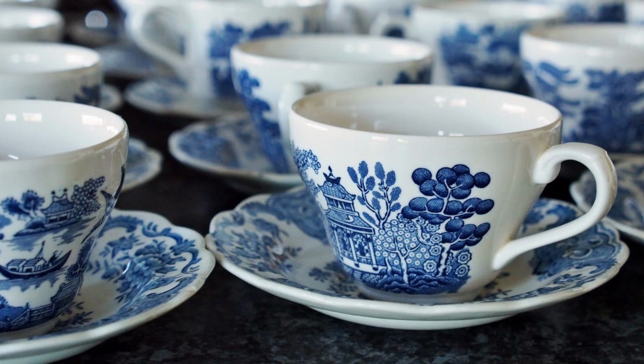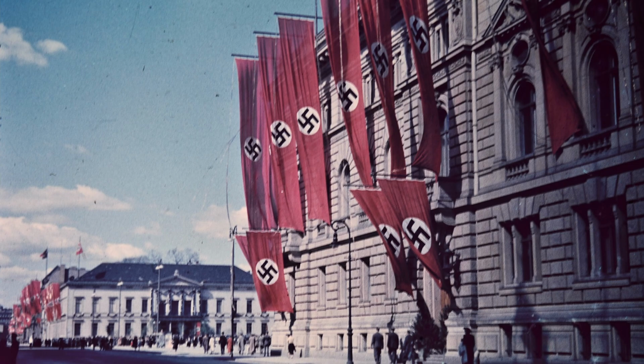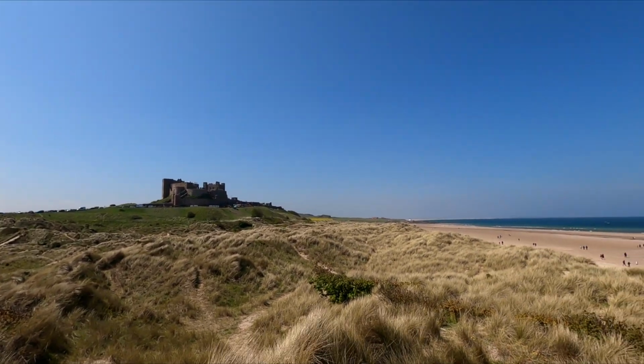What do elegant tea parties, royalty, space robots, and Nazis have in common? Well, they've all been to Bamburgh Castle.